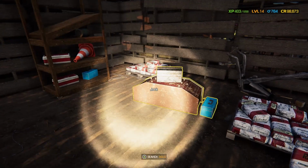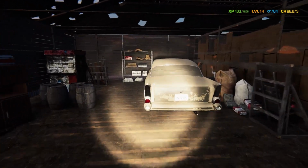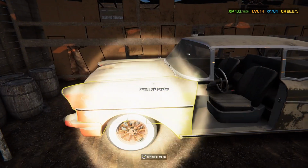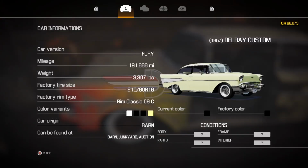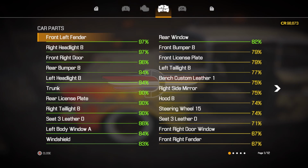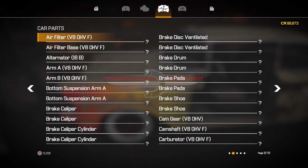Nothing else over on this side. Oh, and check this out. This looks like some sort of old Chevy, maybe a Bel Air, something like that. Taking a look. It's called a Delray Custom. 1957. This thing is awesome. It's got a big old V8 in it. Also, we can swap some engines in there. There's lots of choices there. And it looks to be in pretty good shape on the outside as well.